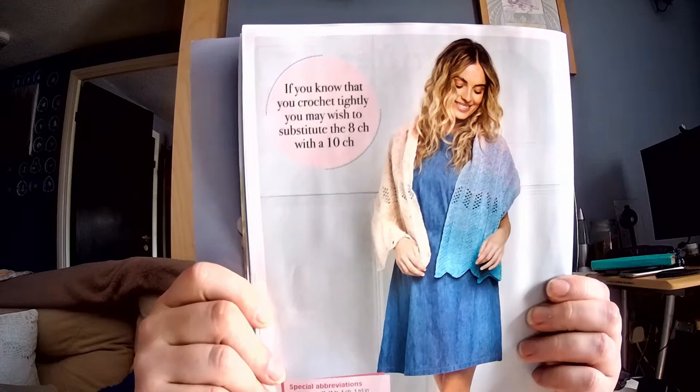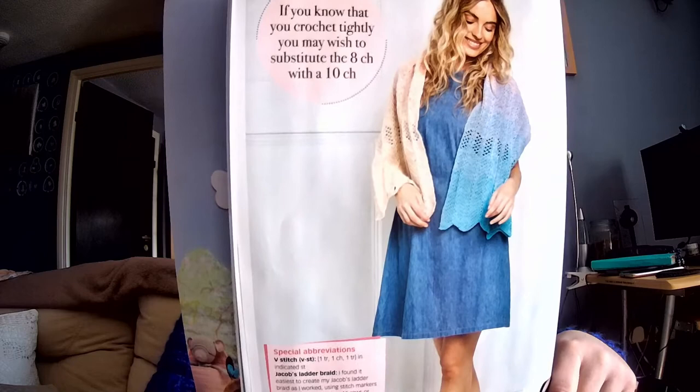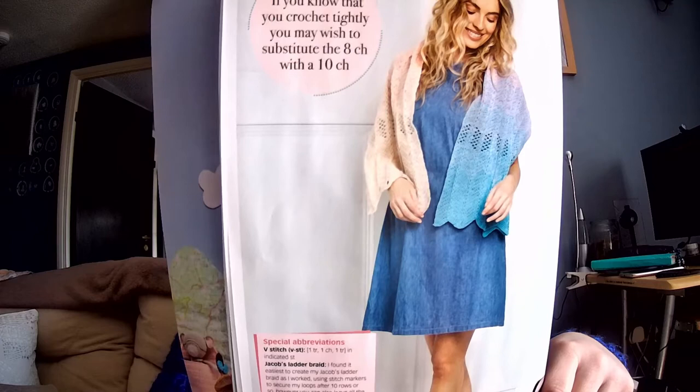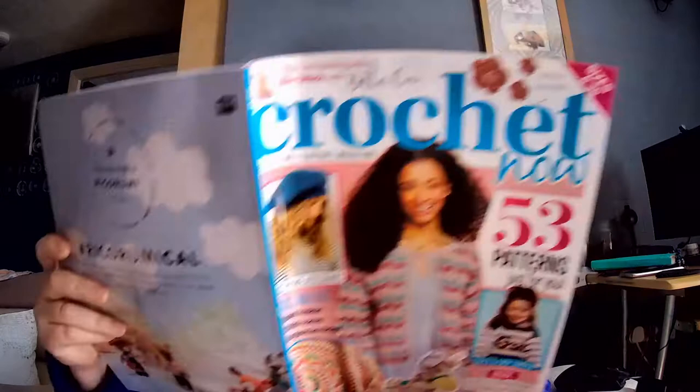Okay, so first pattern up. The Parisian plait wrap. So this is using a 4-ply, it's an intermediate pattern, using one ball of Hobie Cotton King's Twirls, which is 800 metres of pure 100% cotton, and using a 3.25 hook.